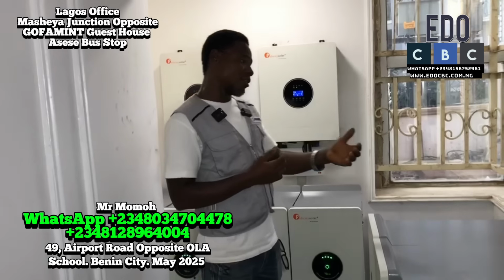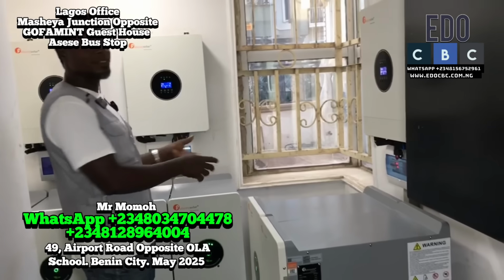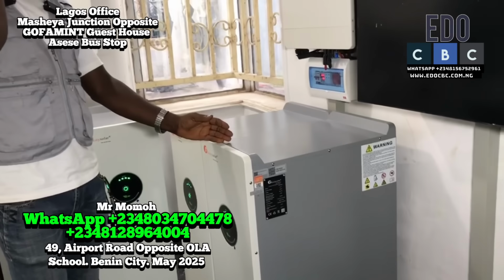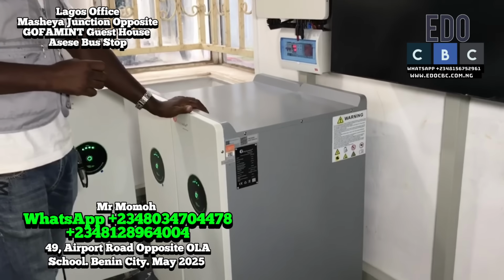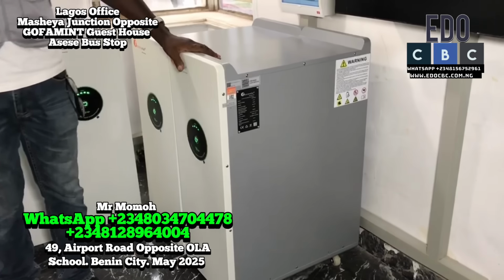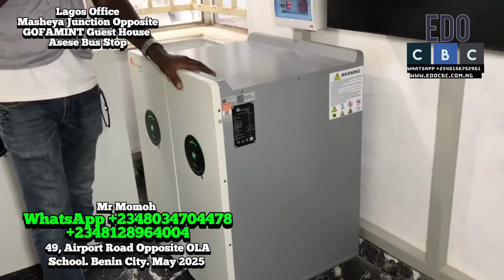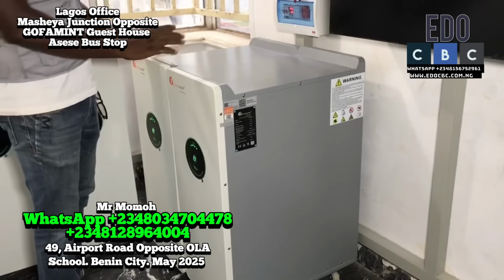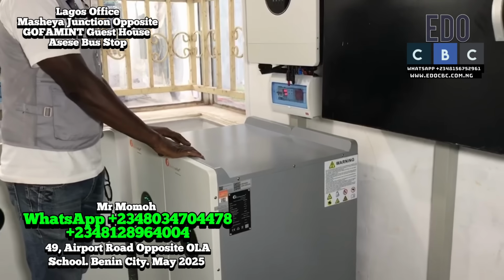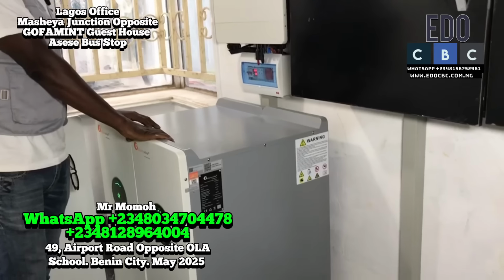Then the storage: if you look here, we have 6 storage units. This is a lithium battery. We have 6 lithium batteries here, and each of these lithium batteries is 15.5 kilowatts. So this system, as I speak with you now, is carrying approximately 30 kilowatts.